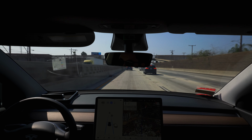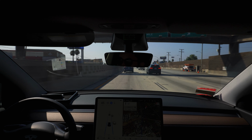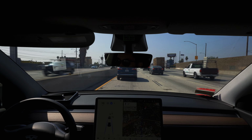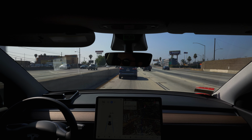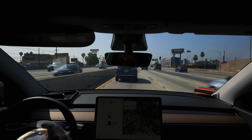So basically, I decided to not get the $10,000 full self-driving package on this Model Y, and I just opted to wait for the subscription because I don't plan to keep this car for too long. So I figure if I can just get the full self-driving subscription, pay the couple $100s a month that it's most likely going to be at, and then maybe make content using that instead, to see if it actually makes sense.